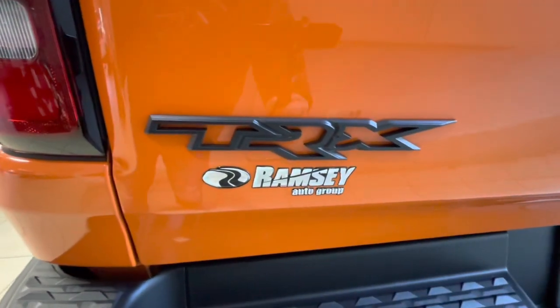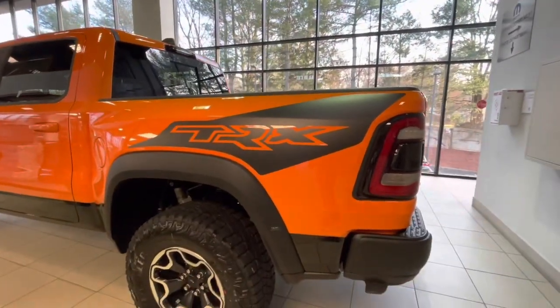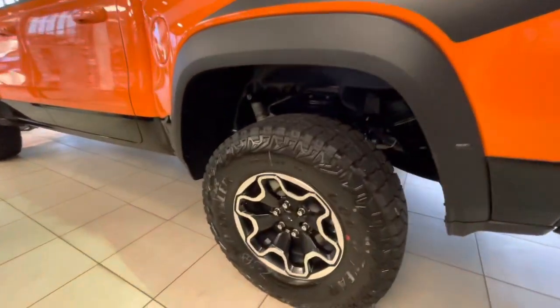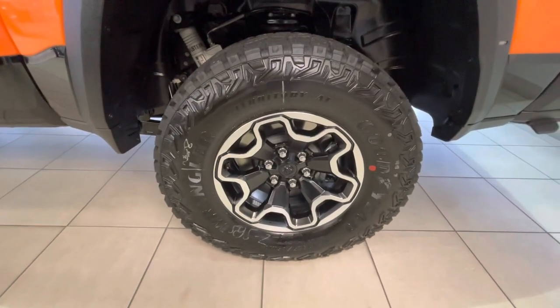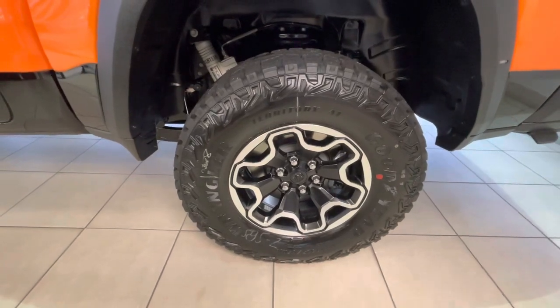Again, this is at Ramsey Chrysler Dodge Jeep Ram, Ramsey, New Jersey. Love the new TRX graphic on the side. These are the new machine face black wheels, part of the Ignition package. I don't believe you can get this on any other package for 2022. You're just going to go with the basic black or the beadlock capable rims.